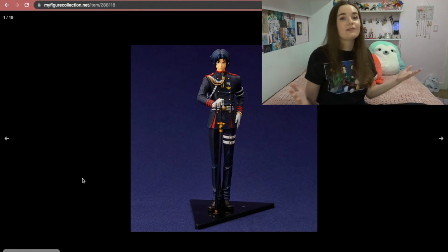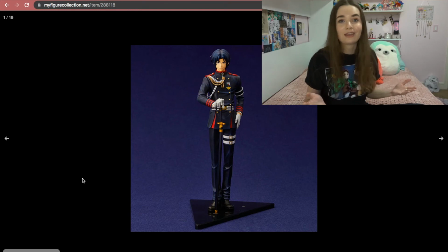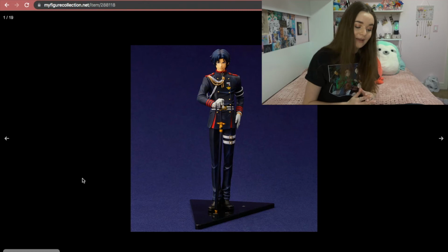And I can't even hope for a re-release because Owari no Seraph is just not popular. This figure is not all that popular. And so I really don't think they'd ever re-release him. Which is very sad because I very badly want him.